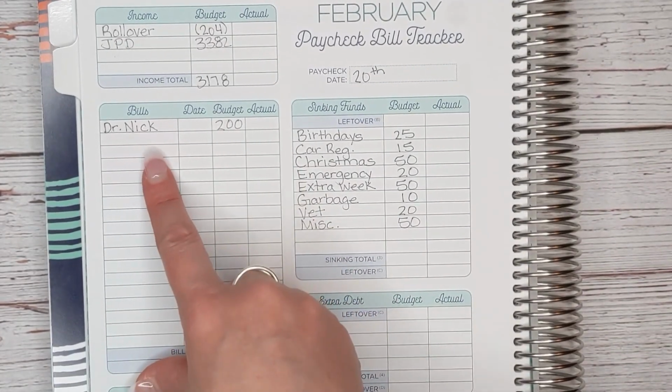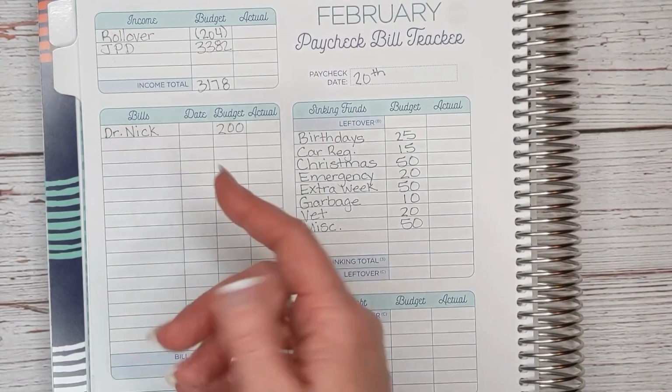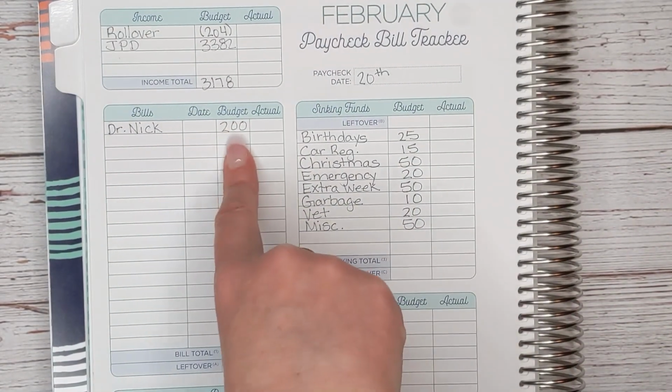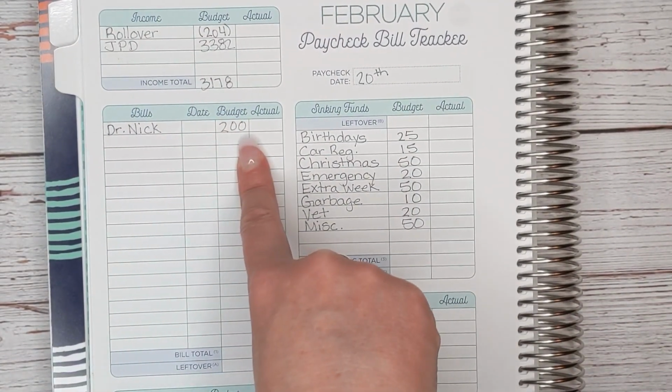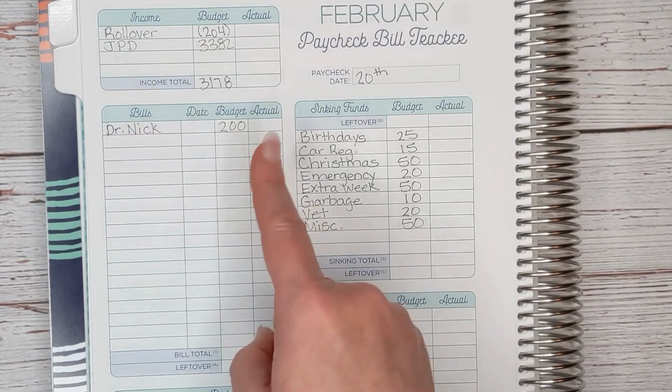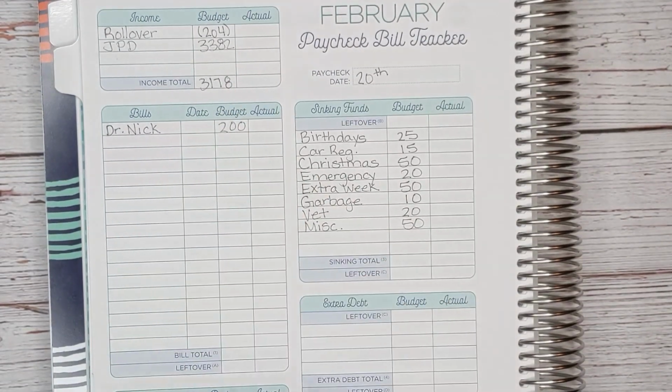One of the doctors that my son Logan sees wasn't charging us copays, and they just discovered it and charged it all at once, so it cost us $200. Our copays are $25 a time, so that means they forgot to charge us 8 times in a row. That's kind of a bummer, kind of a hard way to start.